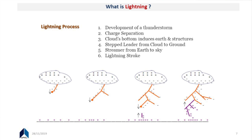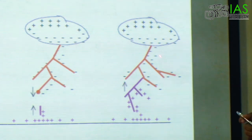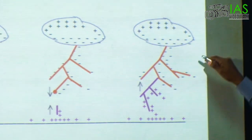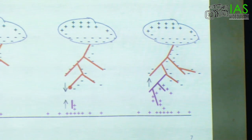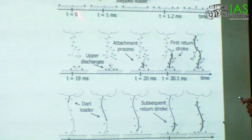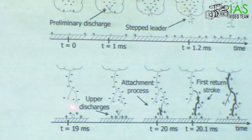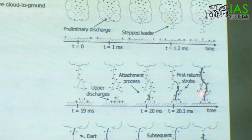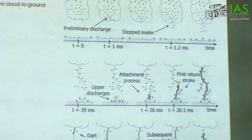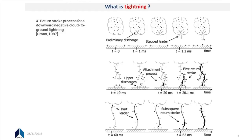And when this leader and the streamer meet, it builds up a path. Once the path is completed, you will experience a lightning downwards and upwards. This incident is actually given on a time scale right over here. You can go through the pictures and the charge separation and the charges building up. This is the attachment process we taught you. And the first return stroke is originating from the ground towards the cloud. And once the stroke is completed, the dart leaders are formed afterwards.